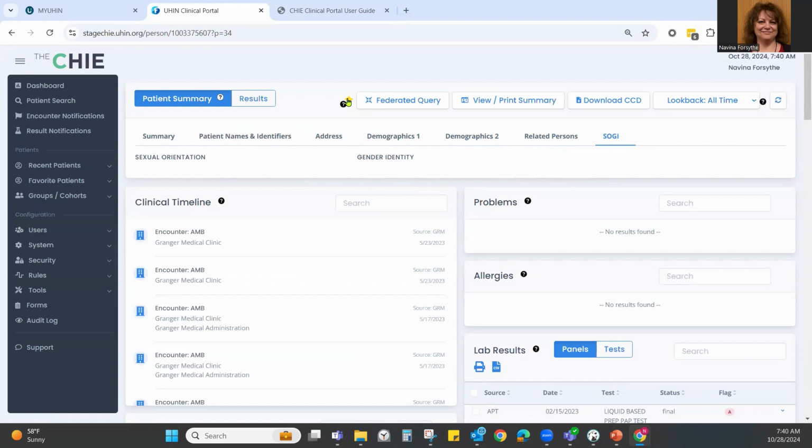You can also favorite a patient by selecting the star icon. When the patient is marked as a favorite, the star will turn yellow. The patient will also now display in your favorite patients listing.